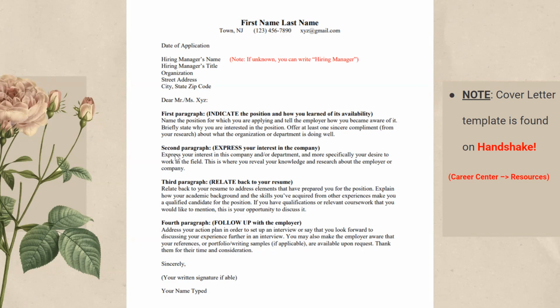Then the second paragraph, this is a little more optional in my opinion, where you dive a little deeper into your interest in the company. So if this is a company that you are really, really interested in working for, I recommend having a second paragraph talking about why you are interested in this company or field to complement your one sincere compliment in the first paragraph.